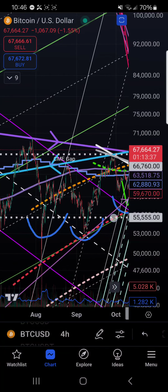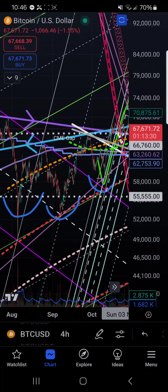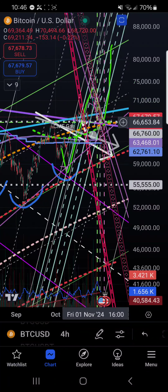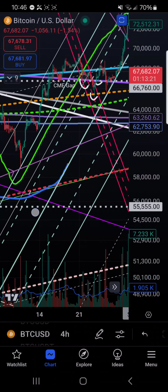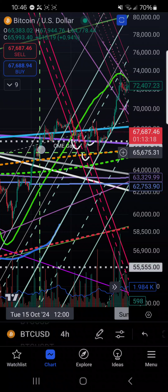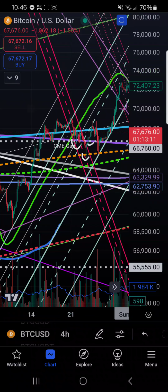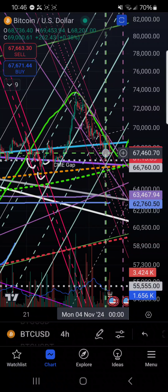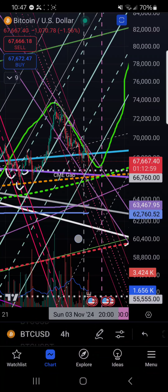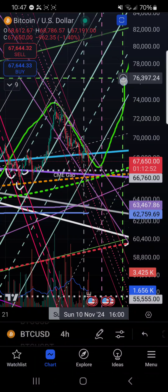But reversal from this purple channel into this green channel here. And you can see that we started coming up here in the green channel, came a little bit sideways, came up a little bit more in that green channel, following the slope of this channel. And then we come back down here sideways and are hitting the edge of this channel perfectly. I believe we'll be moving back up here.